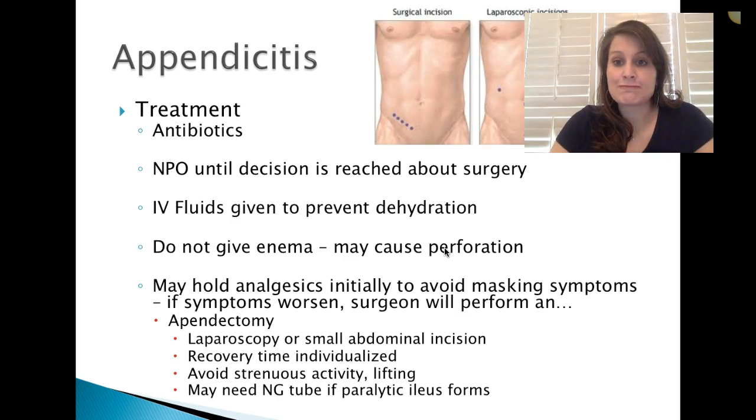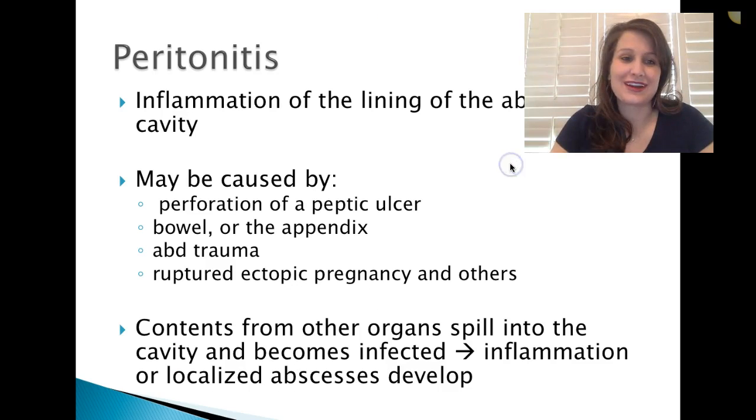So, appendectomy, it can be laparoscopic, it can be a surgical incision, and so you can see both ways that they're able to do it, 1, 2, 3, or just a nice little incision right there. Recovery time is all individual based, but usually it's fairly quick. Avoid any kind of strenuous activities, lifting. They may need an NG tube, especially if you have a paralytic ileus. And paralytic ileus is basically that the gut is just not moving. It doesn't have peristalsis. It's not able to get the gas and the poop on out. One thing after an appendectomy, we want them up, we want them walking, we want them to get that gas moving, and we tell them that it's okay to toot. In fact, you need to toot. Got to get that gas on out of there.